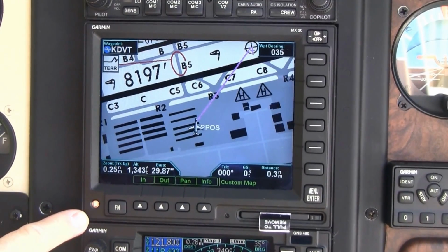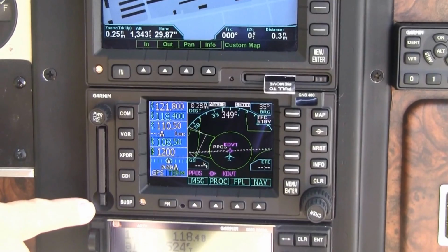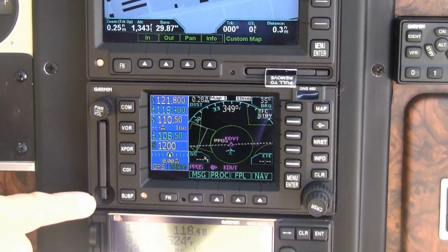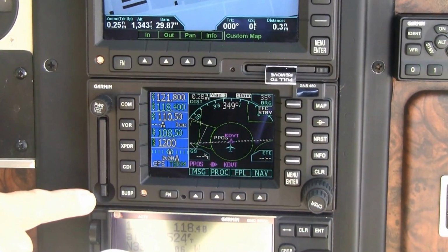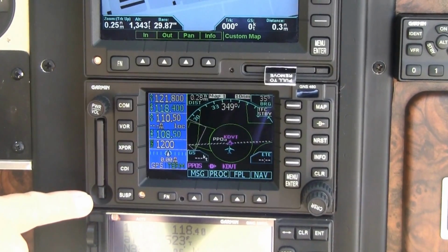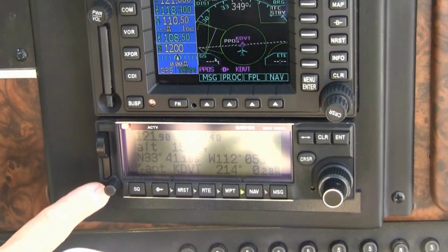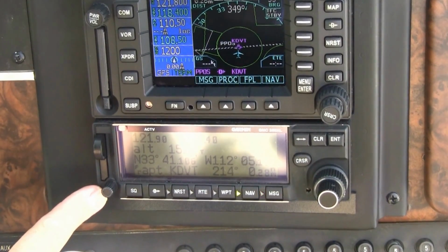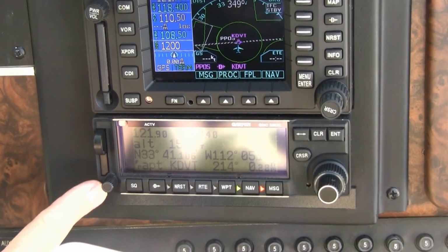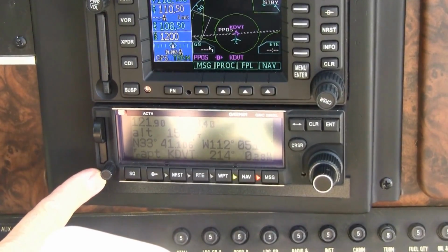that requires a subscription. Below this, your number 1 Navcom GPS is a Garmin GNS480, and this is a WAAS unit with a moving map. It has your procedures, and it also has traffic. Below this is your number 2 COM GPS. This is a Garmin GNC 250XL COM GPS, and so the airplane has dual Garmin GPSs.